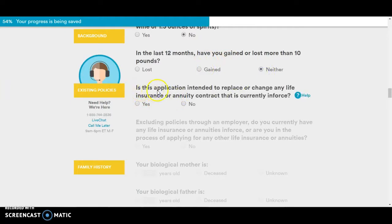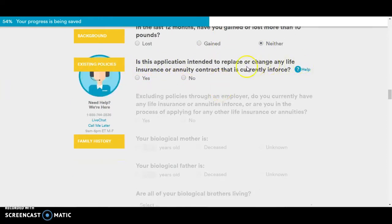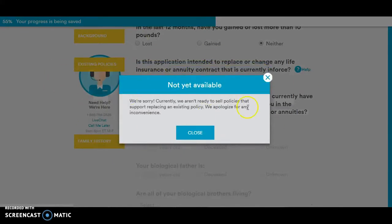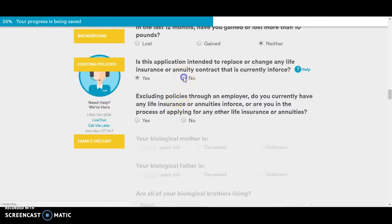Is this application intended to replace life insurance? No, I'm not replacing anything. I don't plan to change or replace anything, guys. And one thing about this product is that at the moment, if you see here, you actually can't. It's not yet available. You can't do this if you plan to replace a policy. So just keep that in mind, okay?